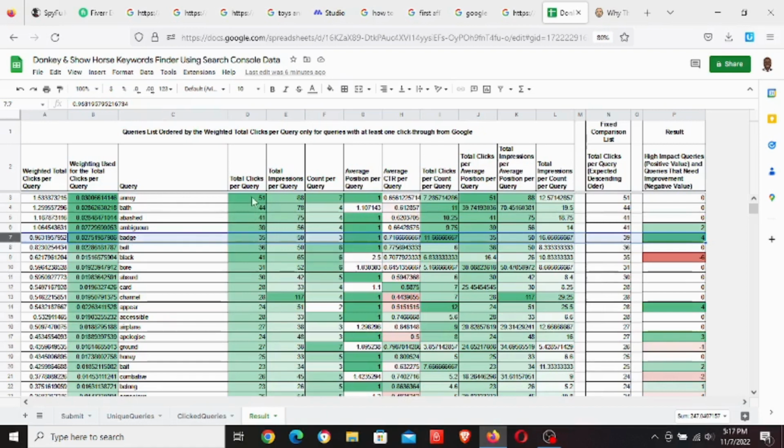it has 35 total clicks. So it's not at the top, but it has 35 total clicks, and the average position is 1. So it's at the top of the first page, and it has a relatively high click-through rate because it's a bit green highlighted, but it may need improvement. And then the total clicks per count is probably the highest. So it has a very high impact because you see the total clicks per count.